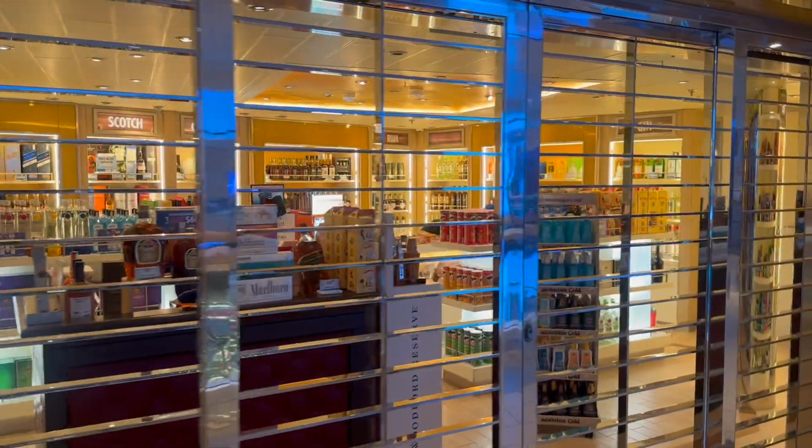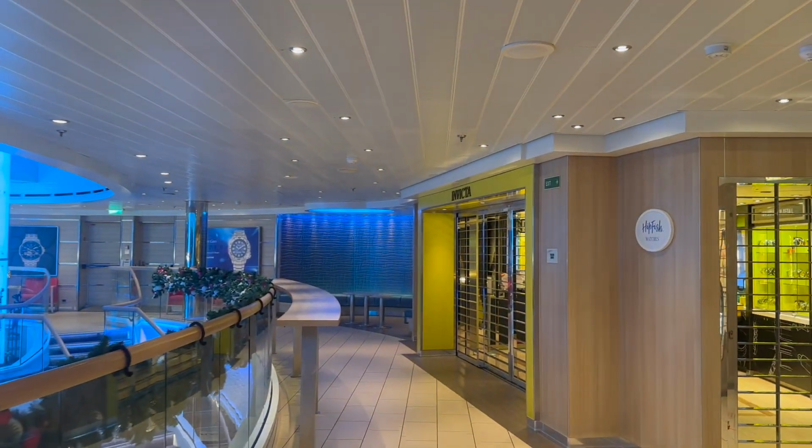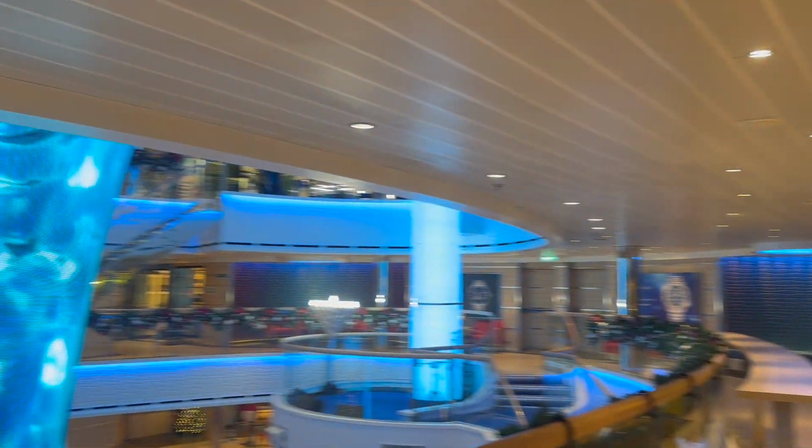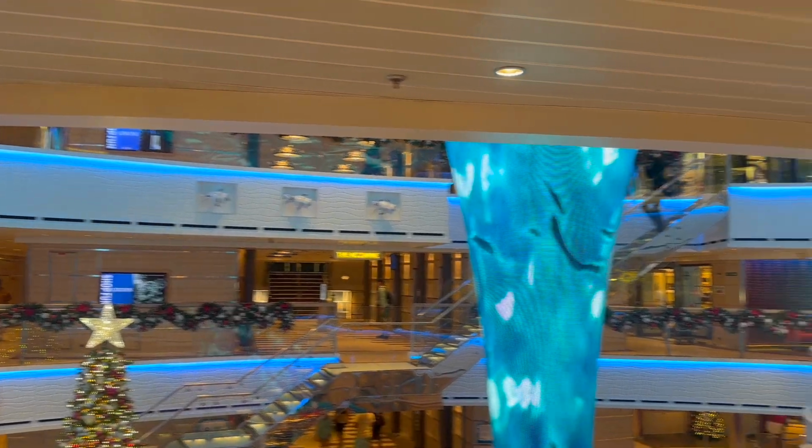There are shops on 3 floors here in the middle. This is the grand atrium. Guest services is down 1 level from here. There's also Cherry on Top, the candy store, there's watch stores, little Victoria's Secret.